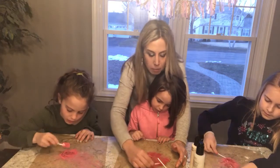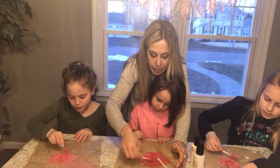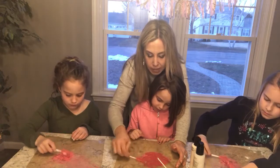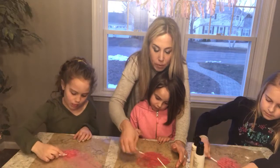We have some glass containers that you can put this in. But I find for the little kids, it's a lot easier, and they're really used to doing things on flat surfaces from the activities and things that they do at school.